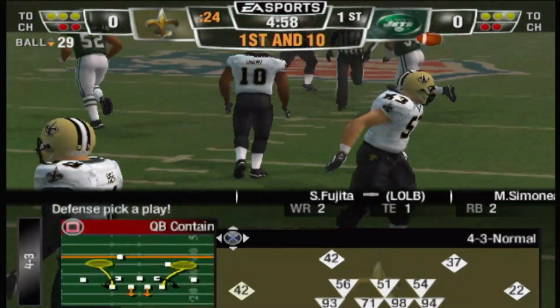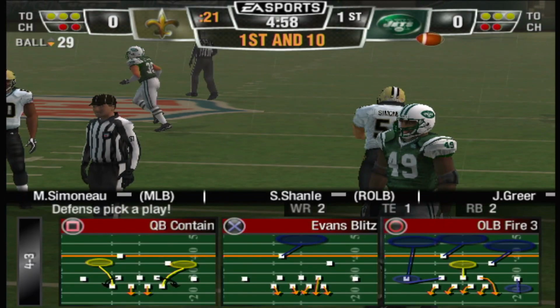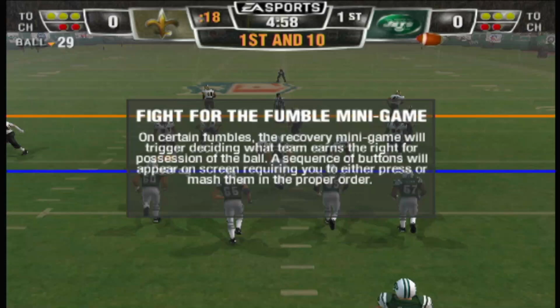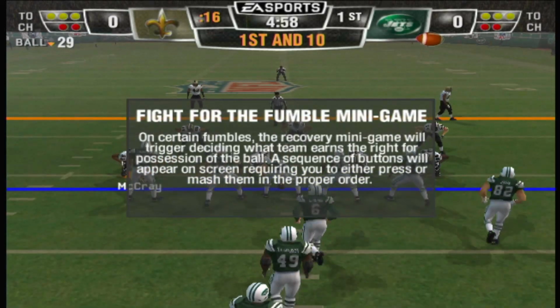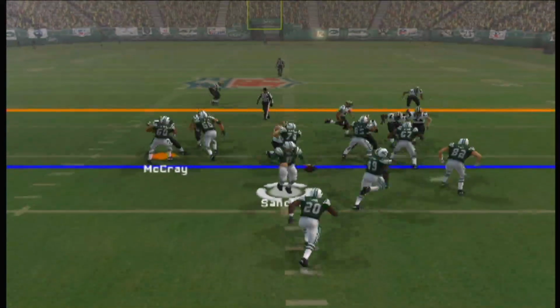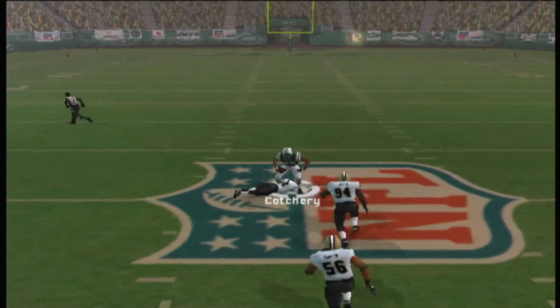Chris, looks like the weather will be an issue. For some teams, the rain doesn't seem to affect them at all. Others, they just can't execute as effectively in this kind of weather. I don't know if it's turnovers, drop passes, poor running, what, but they just don't seem to work as well. The New Orleans Saints come out in a 4-3. Play fake. Pass is complete.